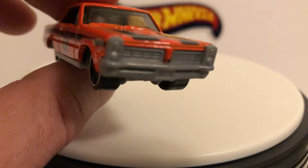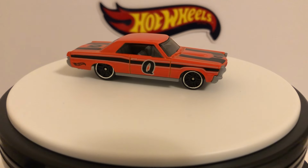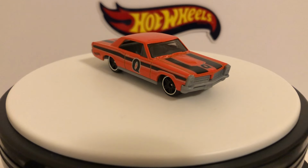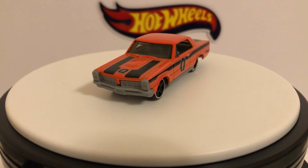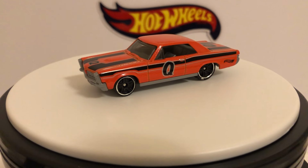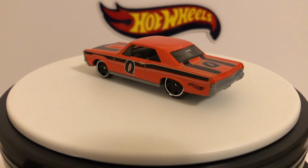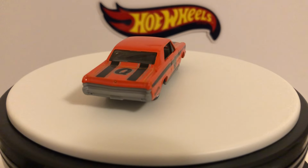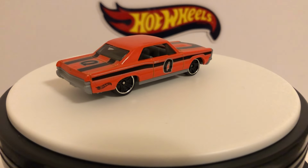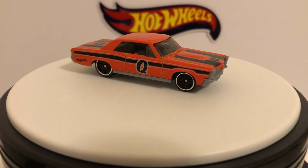Got some black PR5 wheels. Kind of looks like a Cincinnati Bengals GTO or something. I have a couple of these. They like to put these in multi packs and such. It's a cool casting. I like it. Very kind of factory looking to me, stance wise, and I'm a big fan of the old muscle cars, especially like Chevys and Pontiacs. So this was a cool addition.